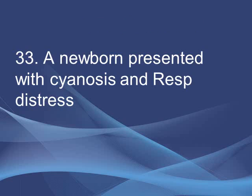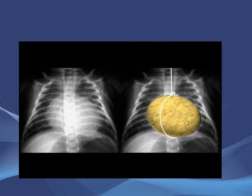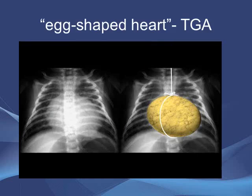A newborn presented with cyanosis and respiratory distress. This is the X-ray picture which showed egg-shaped heart. Clinical diagnosis TGA, transposition of great arteries.